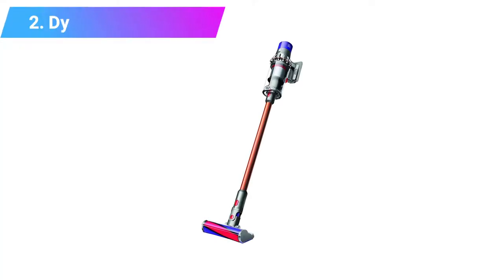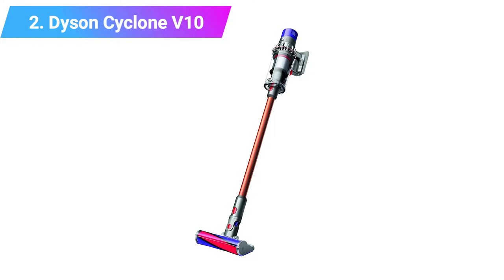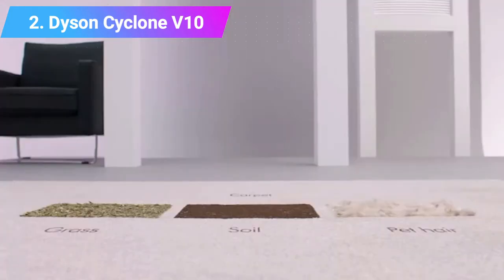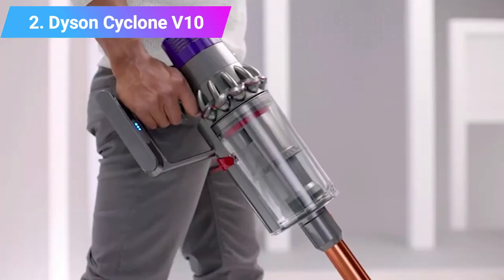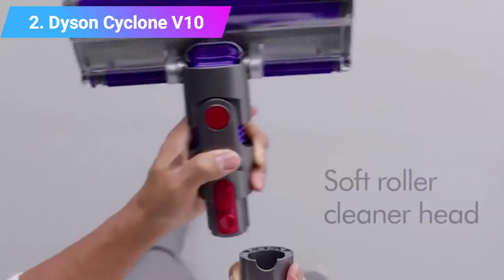Number 2. Dyson Cyclone V10. Absolute lightweight cordless stick vacuum. Despite its slim look, this 2-in-1 cordless machine rivaled the full-size upright vacuums in our test when it came to pulling embedded dirt out of carpets.